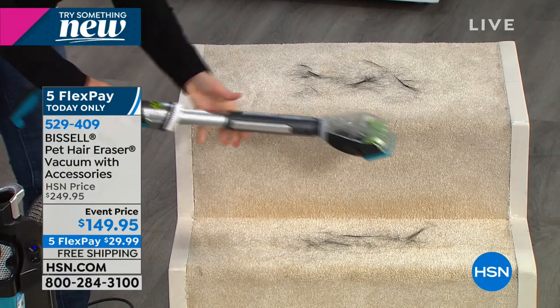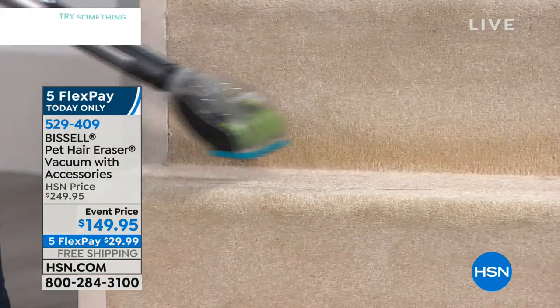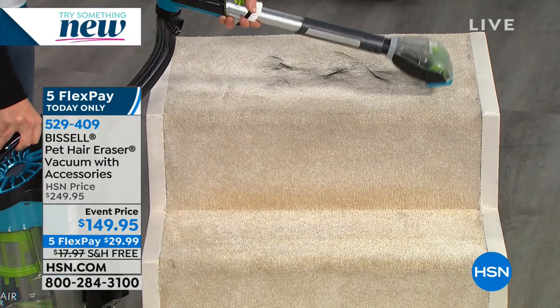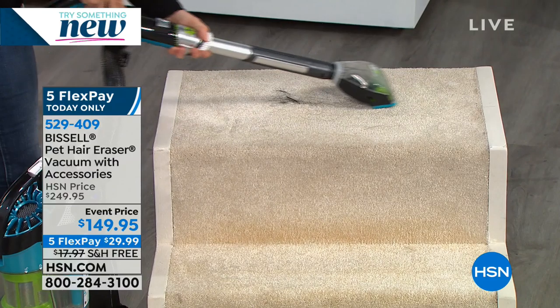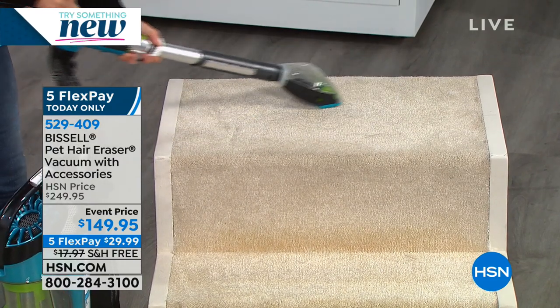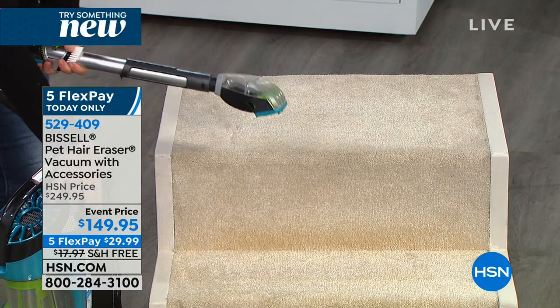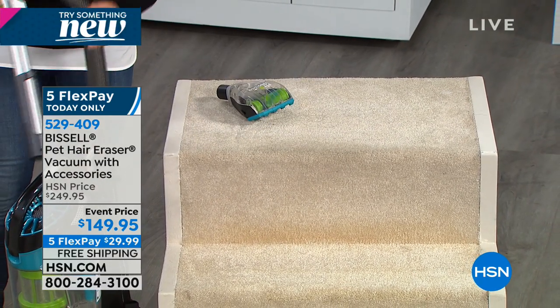Yeah, that's strong. That is strong. And think about this. This is where you're gonna fall in love with this right here, on the stairs. Because one, vacuuming the stairs is not easy unless you have the right tool. But when you vacuum the stairs, you talk about a high traffic area. You don't have to go over and over and over to get them clean. You don't want to. I mean, we all know how fast life is.